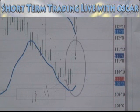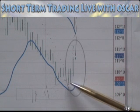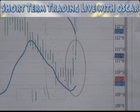Please do not try to curve fit your formations to make them look as if they are mirror images. They must qualify. It is very important to have your two legs in place and your third leg give you the indication of the move, which way we will go.